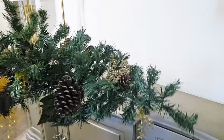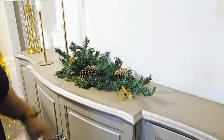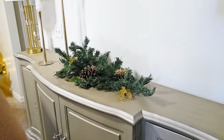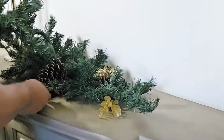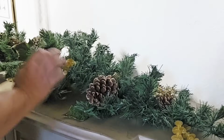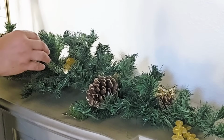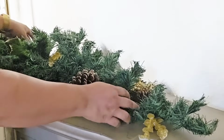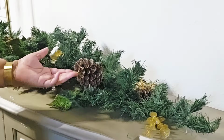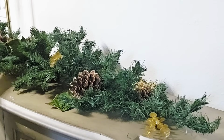And lastly, on my buffet, I have these swags. I have two of them that I've had for many, many years. I picked these up from Family Dollar. I can guarantee you about 10 years ago. They are beautiful. They still look good. But I'm going to create somewhat of a centerpiece for my buffet by just adjoining them together, right? They have pine cone. They have a little fern on them. They have different pieces on here, and I'm not gonna do a thing to it, all right? I'm gonna leave it as is.